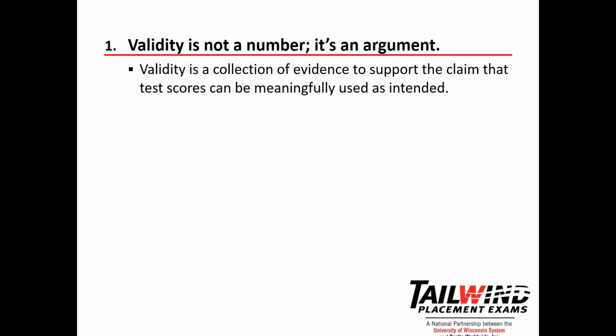Validity is a collection of evidence to support the claim that test scores can be meaningfully used as intended. So test scores are considered to have validity when the inferences that we make based on those scores, so that is the interpretations, the conclusions, the actions, when those are well supported by the evidence, that they're good, correct, and accurate. That's what it means when we're talking about validity.